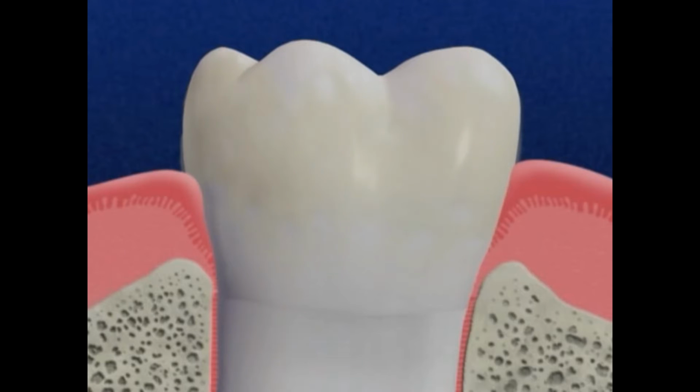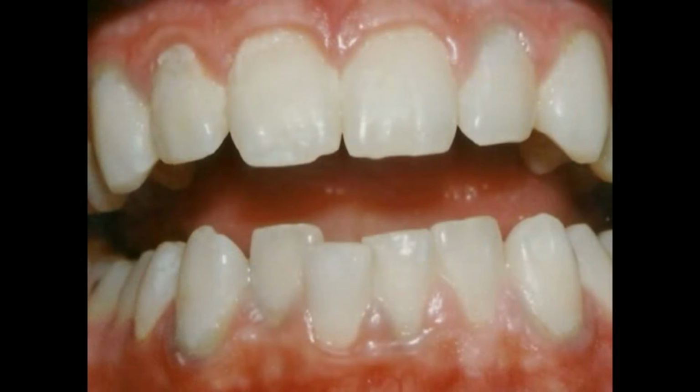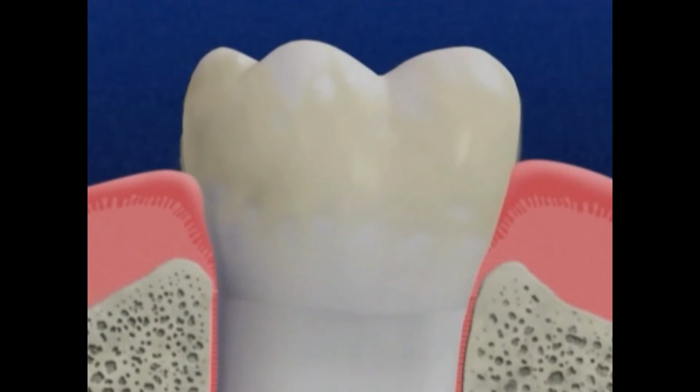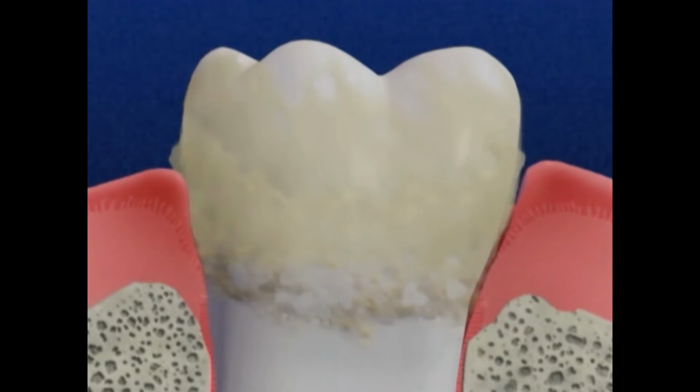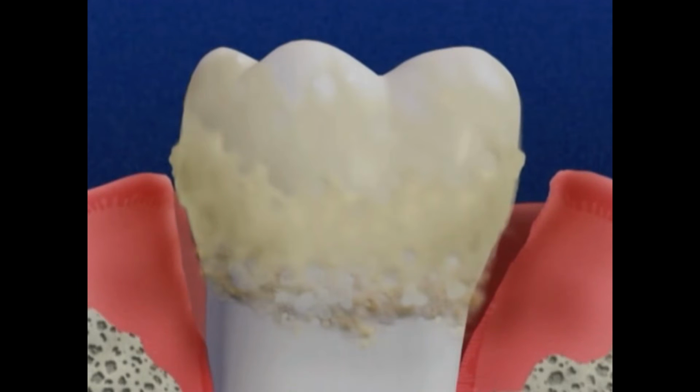The main cause of periodontal disease is the accumulation of plaque, the sticky film of food and bacteria that forms constantly on your teeth. It's hard to see plaque, but look at how it shows up after we've stained it with red dye. The bacteria in plaque invade the spaces between the teeth and gums and begin producing toxins. These toxins, combined with your body's reaction to them, destroy the bone around your teeth. Once bone has been lost, it never grows back on its own.